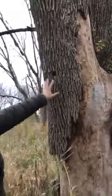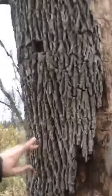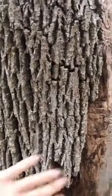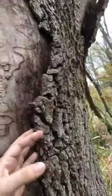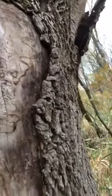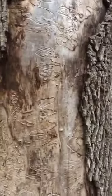But this is very characteristic bark of an ash tree, sort of diamond-shaped furrows. And then of course it's falling off. So the ash borer eats the vascular cambium. That's like the tree's circulatory system. It eats that layer and cuts off the tree's circulation.